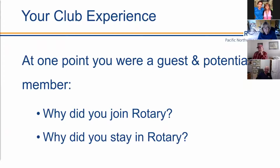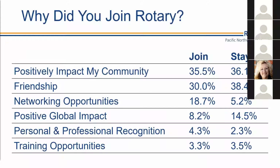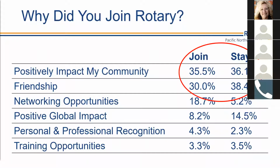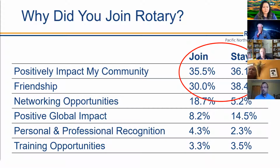They did some research on this, as a matter of fact. A lot of folks, as you can see, joined for the community, of course, the friendship, and even the one that the red line actually goes through, I'd like to highlight even further. The reason I joined was networking, and almost 19% of the folks joined to network. But notice the stark decline in why they stayed in Rotary. It wasn't for the networking opportunities anymore.